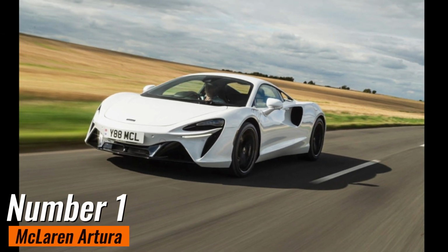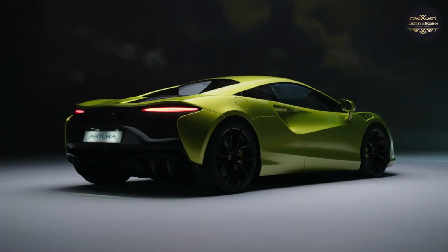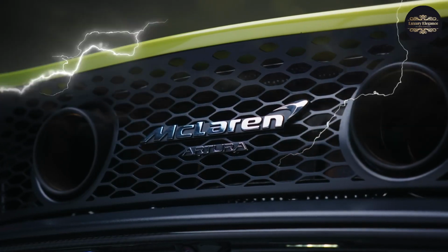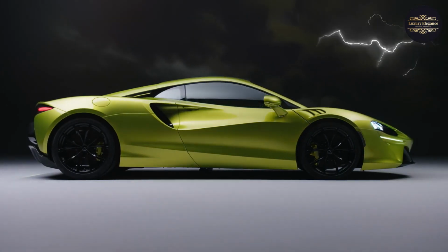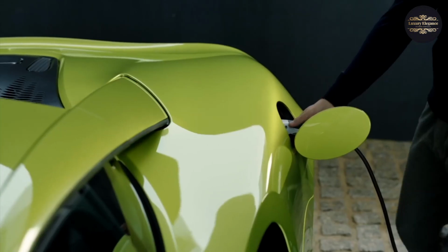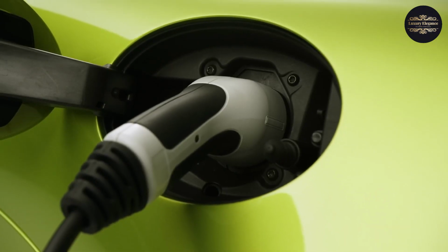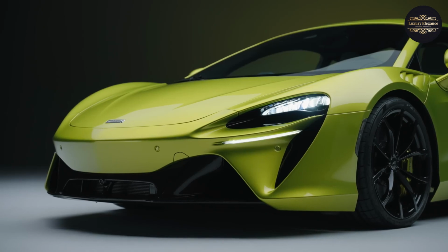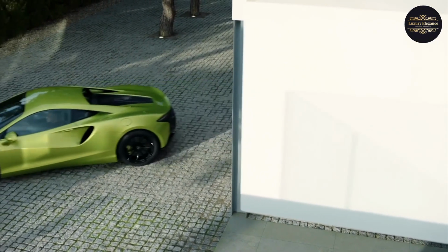Number 1. McLaren Artura. The Artura is the most current mainline McLaren to go into production. It is the brand's first hybrid supercar to be mass-produced, though the P1 was the first hybrid McLaren ever. Most current McLaren cars have a V8 engine, but the Artura has a V6 engine that is connected to a 70-kilowatt electric motor.